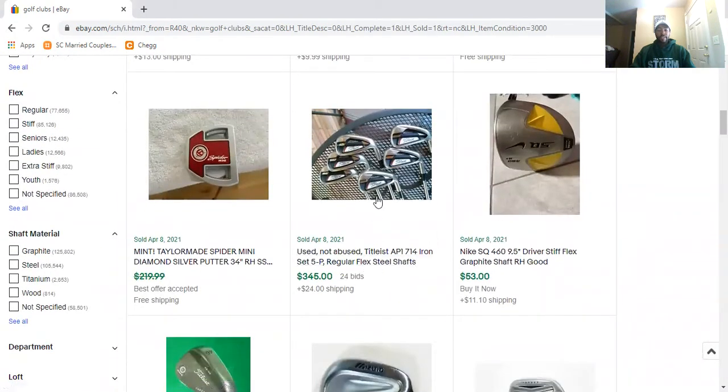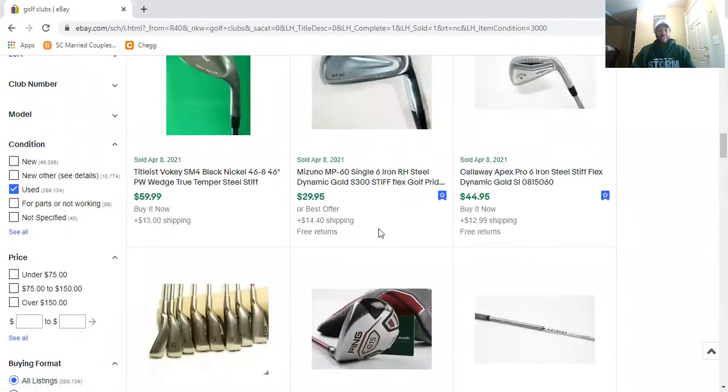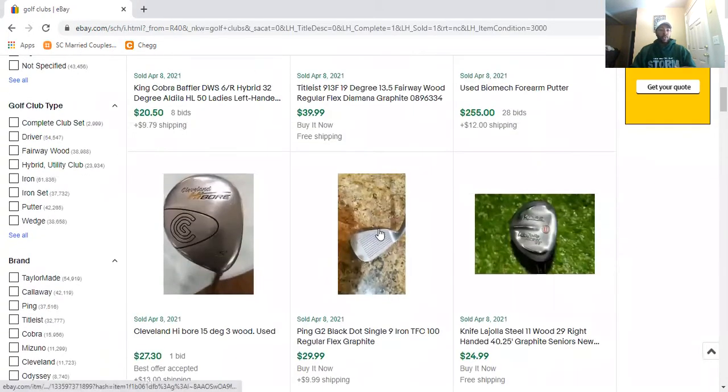$345 for this set of five. Okay. And it just goes on and on and on. So think about your interests, think about your passions. What do you like? What are some of your hobbies? So probably on Saturday, me and some of my buddies will be playing some disc golf. That's something I just recently got into as well. There are people who disc golf who may be looking for more discs. So just think about those things and try to sell that stuff.